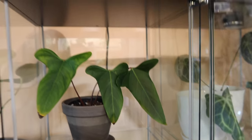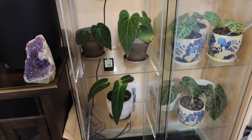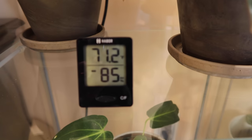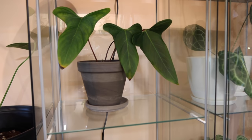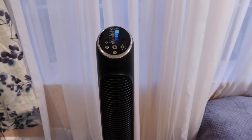This whole cabinet here, actually, is what I call my Javanini hybrid cabinet. So humidity stays pretty high in here. I also have a fan going in these at all times, and I just have them off right now for the sake of this video, but I do keep fans running even in the room all the time just to keep that air circulation going.